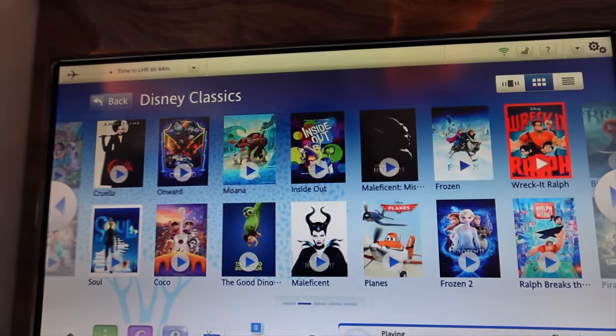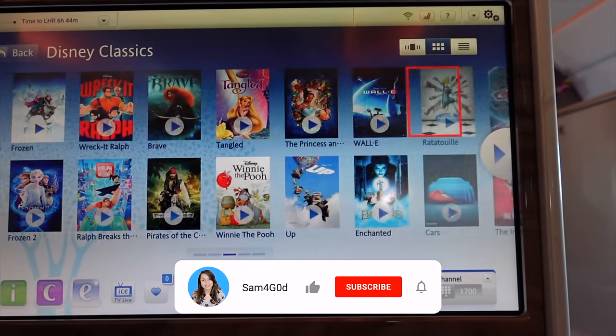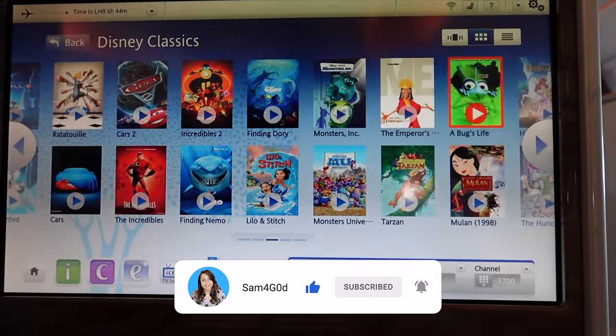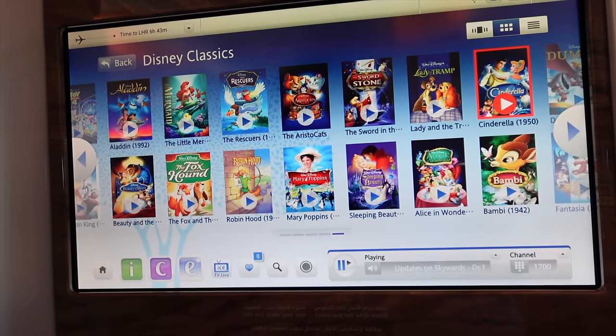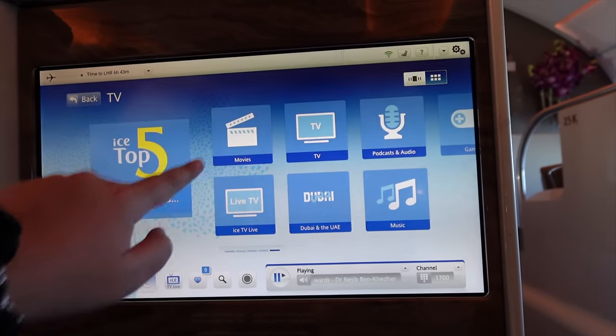Inside Out, one of my favorite movies, Wreck-It Ralph, Pirates of the Caribbean. There is a lot, there's everything. I feel like you've basically almost got the whole of Disney Plus on the aircraft with you. It is phenomenal. Look at that. Yeah, it's just going. It's continuously going. Never ending. Wow.